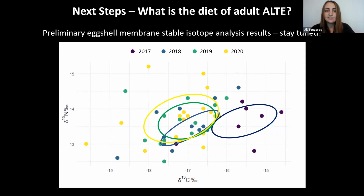So this isn't all the data. I still have some eggshells that need to be processed, but I'm hoping to present on this at the Pacific Seabird Group meeting this winter. I think it's February. So if you're interested, stay tuned until then.